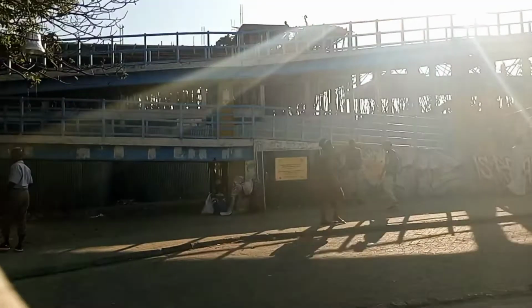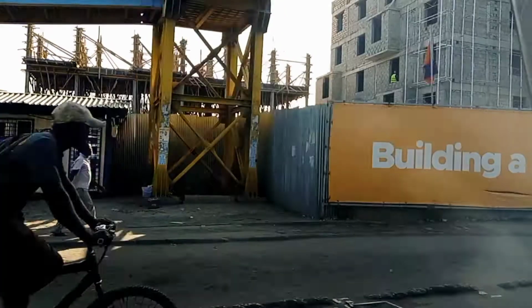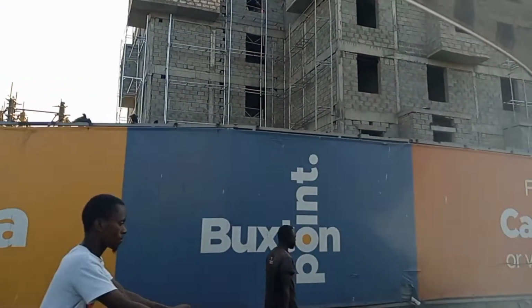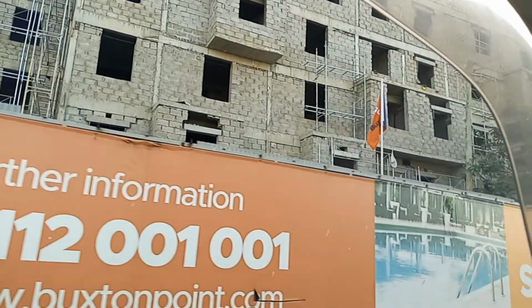So guys, today I am coming live from Mombasa City, Kenya, and this is Buxton. This is where the construction was going on, and the previous houses, the old houses, were broken down, and now there are new built houses. And this is the transformation, guys.